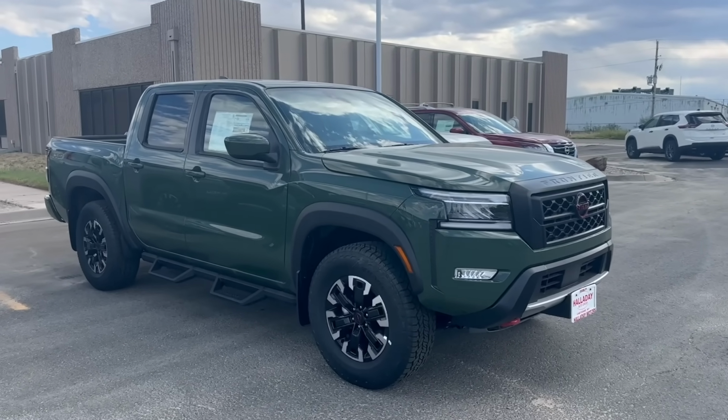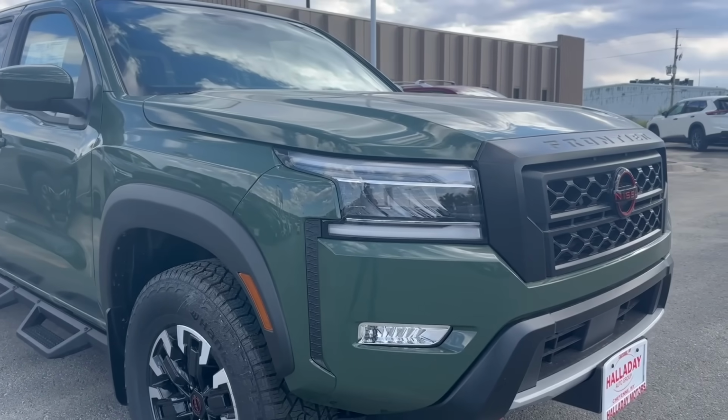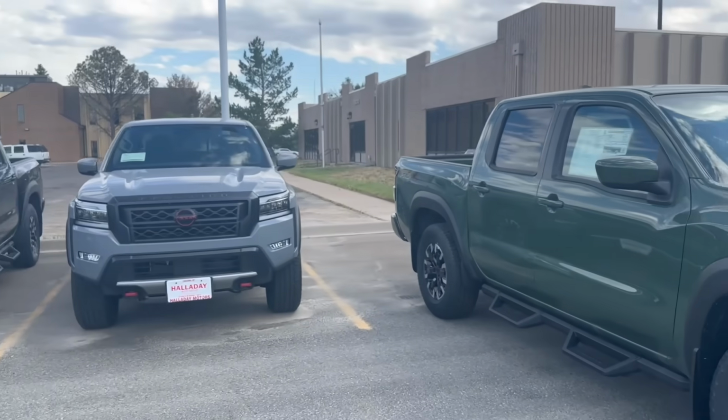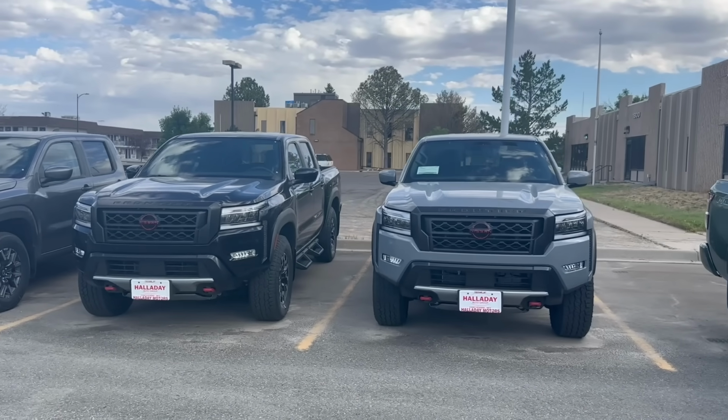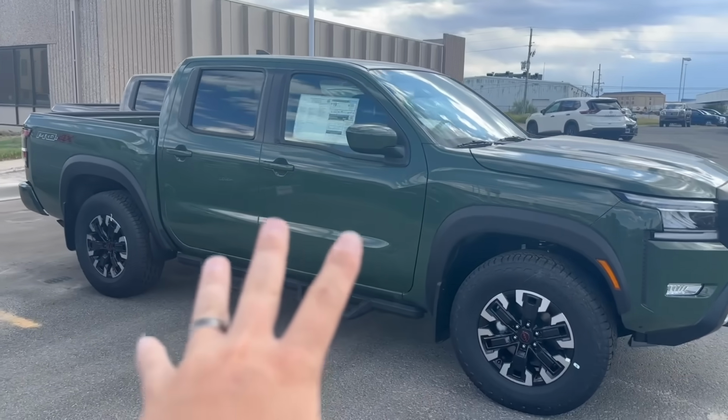So let's start with the color. Very similar to Army Green of Toyota. This is Tactical Green out of Nissan here. We have a couple other options right next to it, also Pro4Xs. But this one here, we're gonna dissect the details of.